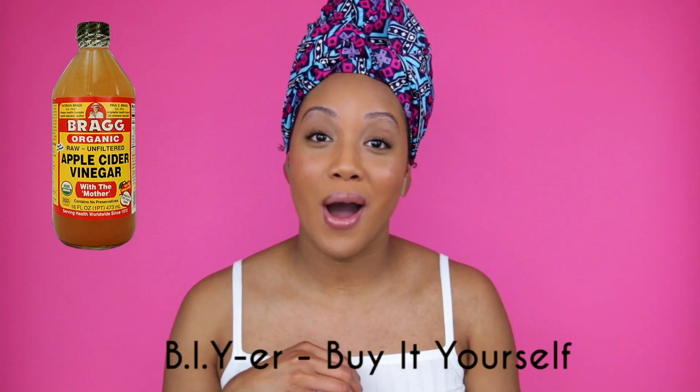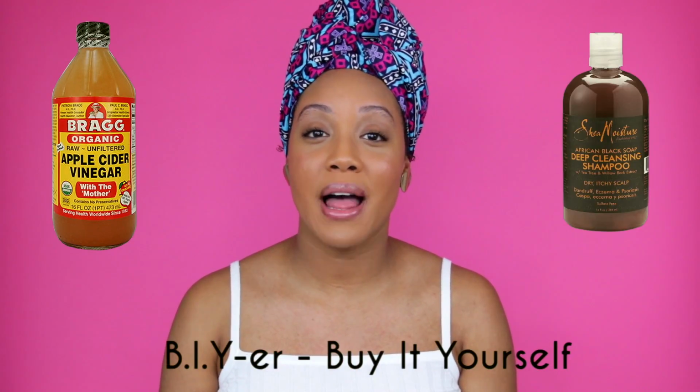But if you're more of a DIY girl and not a DIYer, the Shea Moisture African Black Soap Deep Cleansing Shampoo is really good for clarifying, as well as the Form Beauty Cleanse Shampoo, and I'll have those linked down below as well. So you don't want to over cleanse your hair with shampoo or a clarifier because it's going to break down the natural oils that you need on your hair to help keep you from being susceptible to breakage and frizz. So to prevent this, I like to clarify every 3 to 4 months.